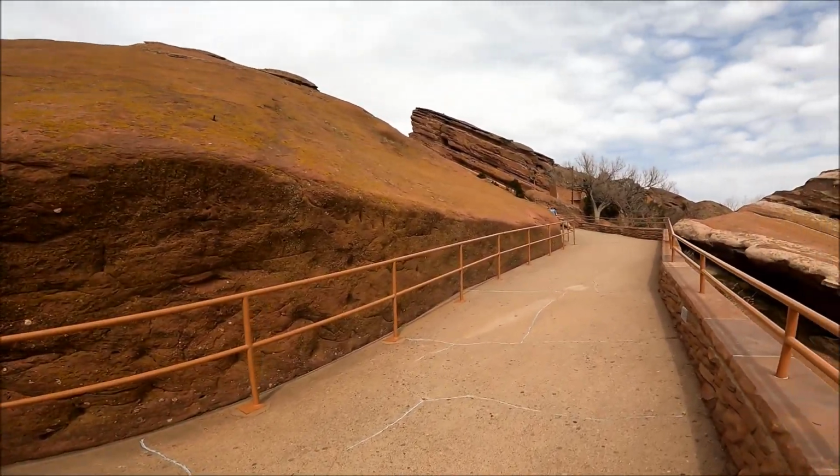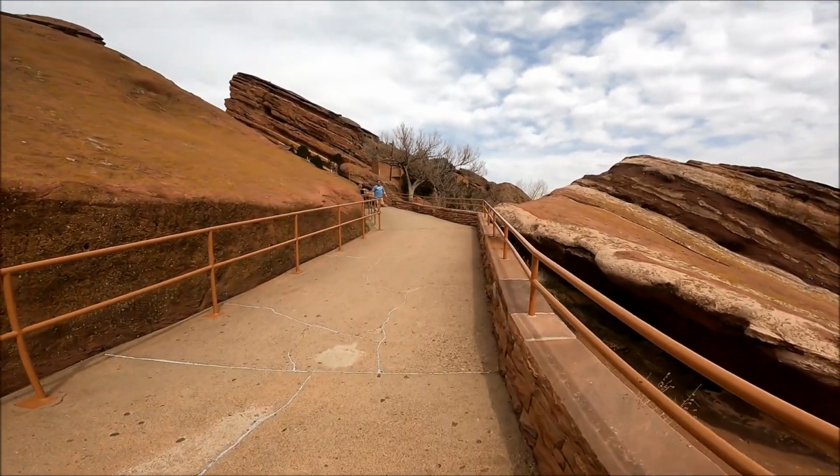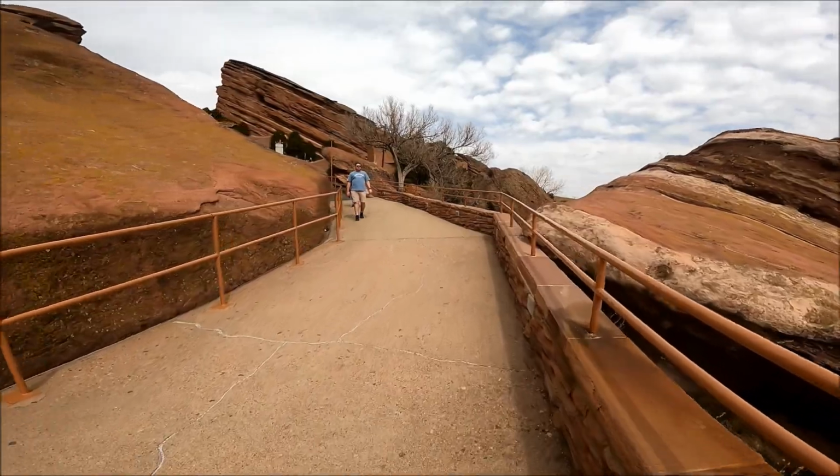It's a long walk up to the stage. Yeah, the walk of, what'd you call it, the walk of death? Yeah, because it'll kill you. It's tough, especially when you're watching a concert or coming to a concert.